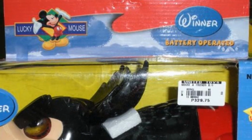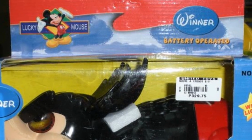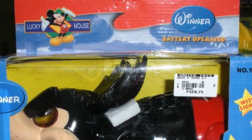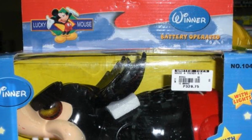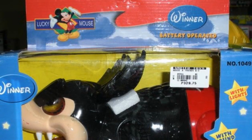Lucky Mouse has to be my number one, simply because it's the most outrageous, probably the most ironic and most bastardized version of any character I've seen in toy form as a bootleg. I don't think I've ever seen a more egregious example of something flying in the face of the spirit of what the original character was inspired for.